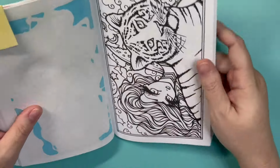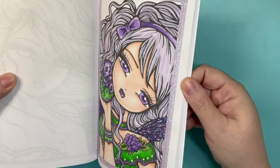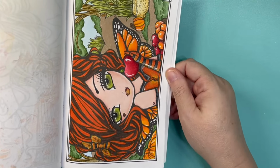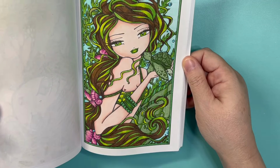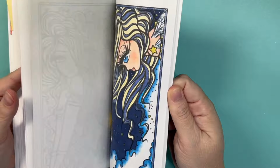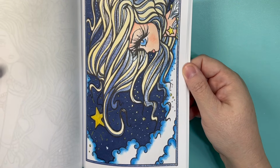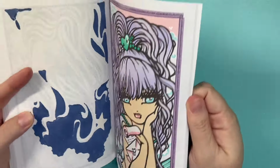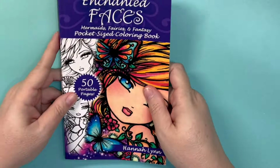My tags are falling off. I like this one we did last month too, I think. Look at her wings. It was either that or January. This was a fall one. I think this is my least favorite one in the whole book. Her eyelashes are out of control. But yeah, that's Enchanted Faces by Hannah Lynn.